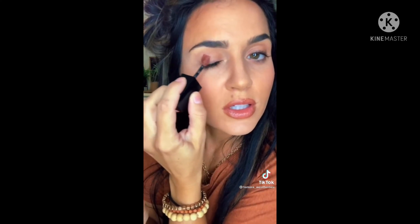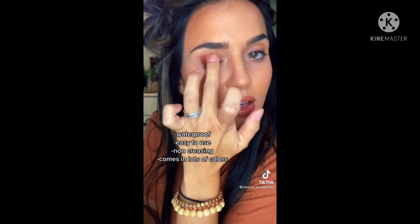Okay, so these are liquid eyeshadows and they're actually waterproof. Let me show you how easy they are to put on. You need nothing but this. Okay, so this color is Willed, and all I do is throw some of that on there, blend it out. It does not go in your fine lines and wrinkles and folds of your eye.